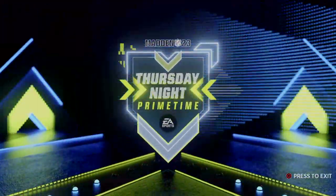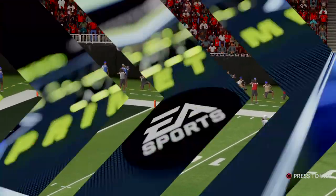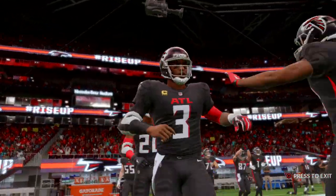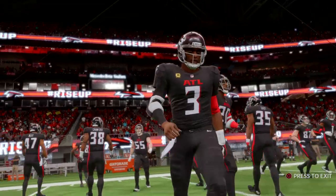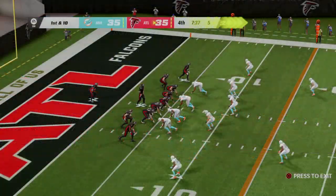That punt was near perfection as it checked up inside the 5-yard line. You never know where these things are going to go, do you? No. What was it? You got a John Heisman quote about that, right? Yeah, he said the football is roughly a prolate spheroid, which means it's going to bounce funny and you never know where it's going to end up. Let's go now.